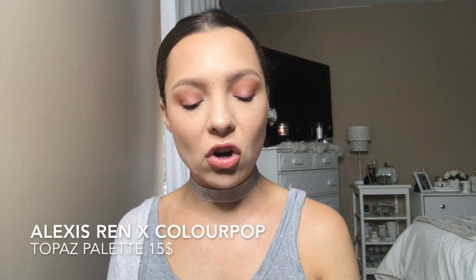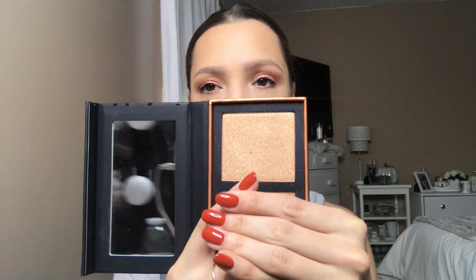Last highlight I want to mention that I'm going to swatch next to it is from the Topaz palette from Colourpop and Alexis Ren. The highlighter is called She's Here to Stay. Now this highlighter is very, very rich. So I'm just going to cover up the bronzer, but this is the highlighter. It's very, very rich, but it's so beautiful. I've never seen anything like it.